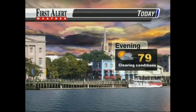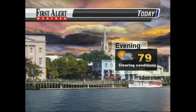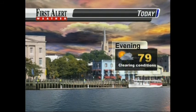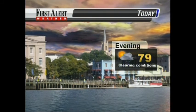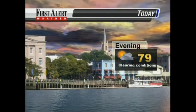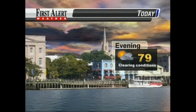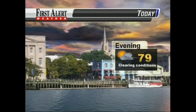We'll see some clearing conditions with gusts up to tropical storm force, not sustained winds up to tropical storm force. So there is some light on the horizon, as they say, but between now and then, I'm urging people to stay off of the roadways and keep it right here with us for all the latest details. We have another advisory coming out from the National Hurricane Center in about 40 minutes.